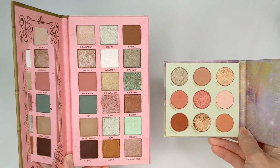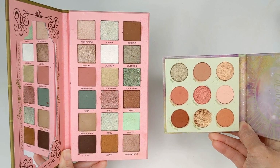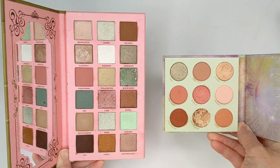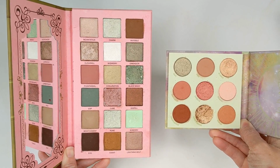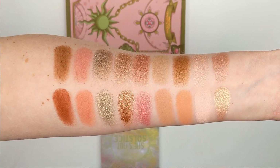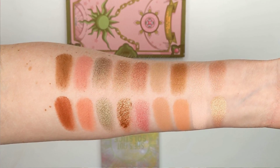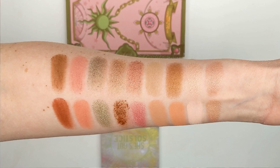Next, I also wanted to swatch it next to the You Can Be Magic Spell palette because this one is so similar. It's actually a dupe for the Lime Crime Venus XL. And looking at the two again side by side, it looks like there's going to be so many similar shades between them. And really there were. I think that the Colourpop one has a better formula than the You Can Be. It's a little bit richer and more pigmented. So I think if I were between the two, I would just go ahead and get the Colourpop because they're a very similar price point, but the Colourpop one is so much better quality-wise.